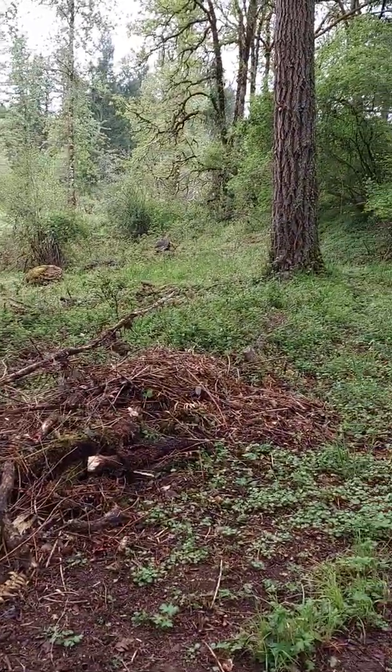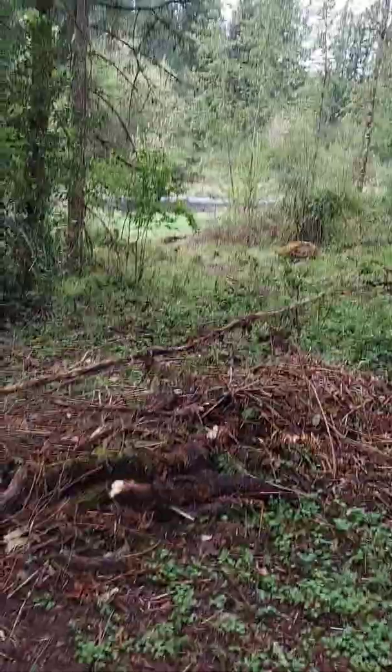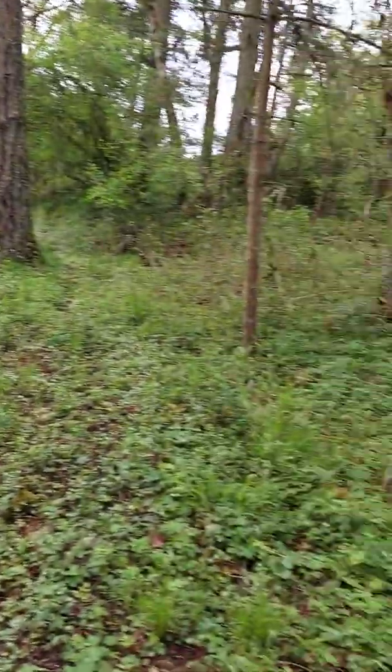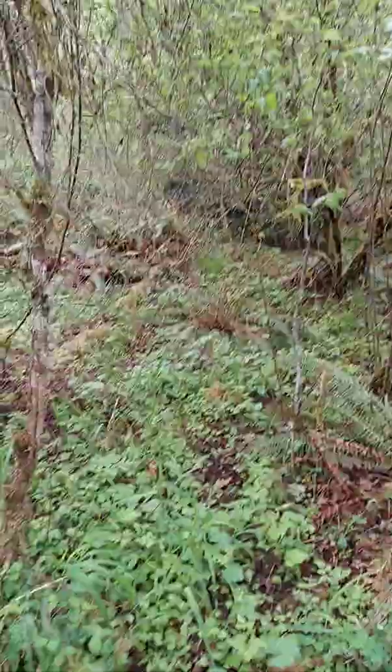Oh, by the way, this is part of ours too. This is all ours. All the way down there, all the way down to the road. I'm going to do something with this. I just don't know what. I've got to see what the sun coverage is. We've got to use this for growing things. Nice little clearings right here. Look at that. It's so cutesy.